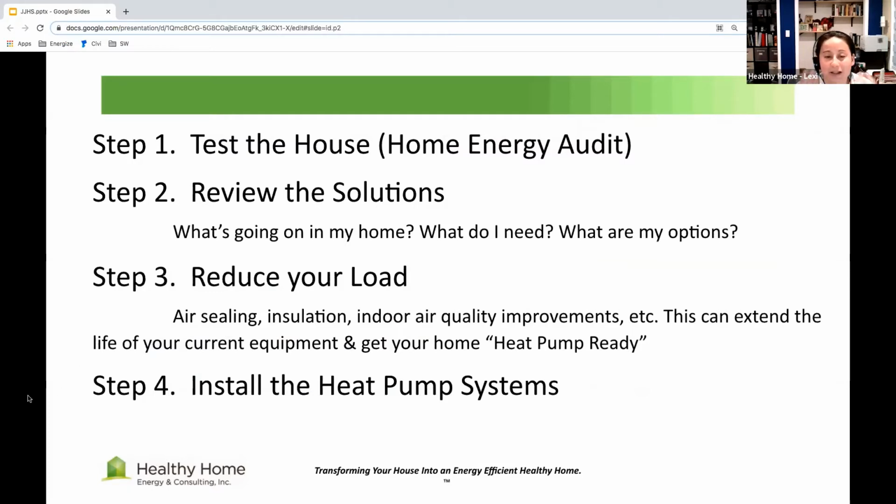Our goal is to always help people understand how you use your home and what you can do to make your home more energy efficient, comfortable and healthy. So we come out, we do about 2 to 3 hours worth of testing. We then come back to our office and do an energy model where we input how much energy you're using. Then we come back to your home and review with you what we found. We're going to let you know what's going on in the home, what you need, what your options are, and then give you improvements to reduce your load.